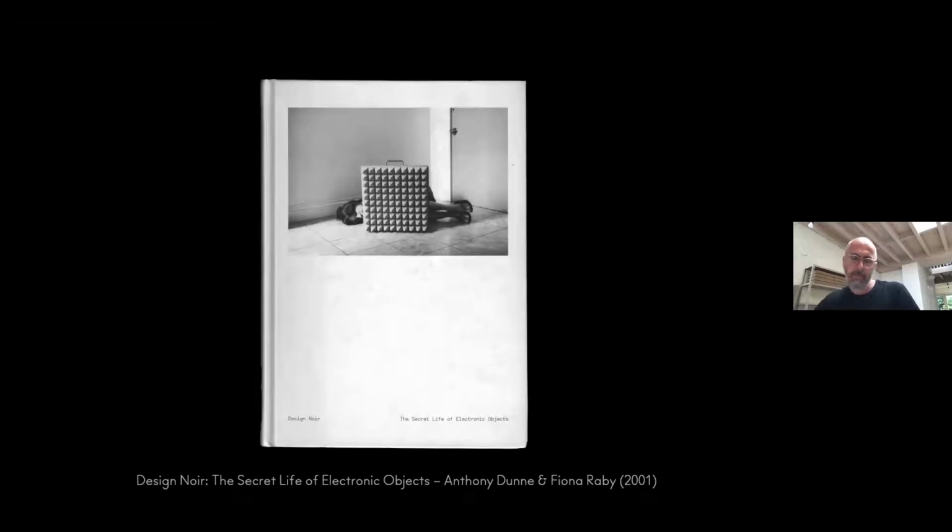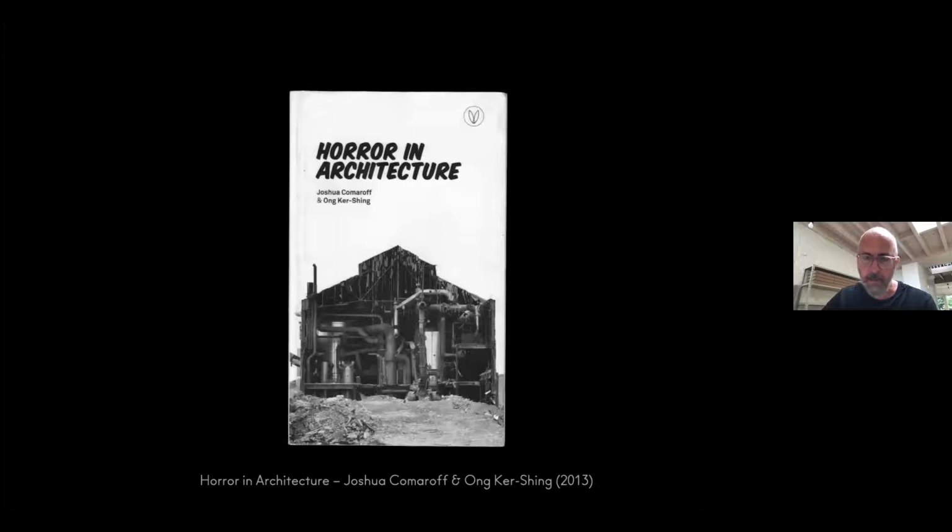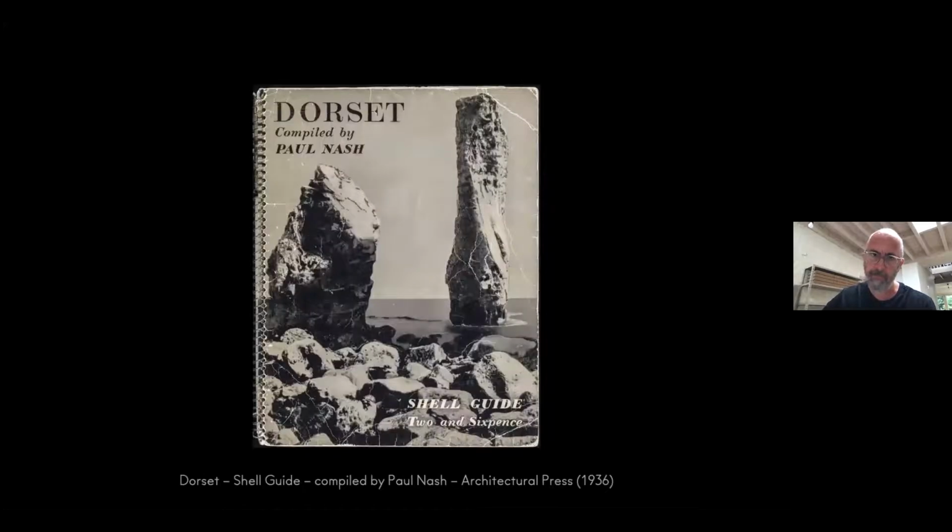This is an older book, Design Noir, The Secret Life of Electronic Objects by Anthony Dunne and Fiona Raby, that some of you perhaps know, but there's much that interested me within this book. The image on the cover here is from a section where they created placebo objects and talked about Hertzian space and kind of the imagined impact of these objects. And I think I'm nearly at the end of the books, with a couple more examples. This is Horror in Architecture, which I picked up a few years ago, and the sort of visceral accounting for architecture relative to a typology of horror. It talks about architectural typologies via horror typologies, and really helped me to think about the bodily, the visceral, the kind of sweaty aspects of the subject matter that we've been looking at.